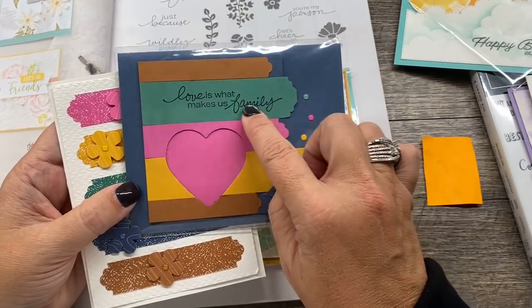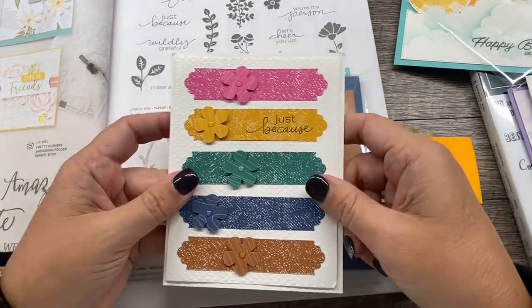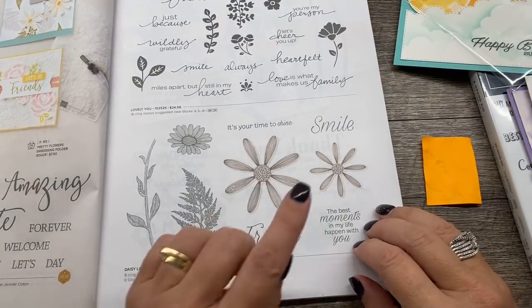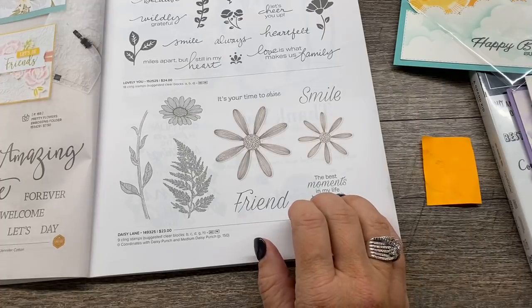But the other thing that I really like about this set is the sentiments. In fact, I just used this yesterday on something. So I really like this set a lot. I think it's a must-have for your collection. This set right here is a very, very popular set. It's been around a while.